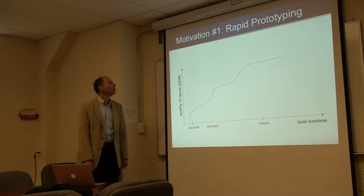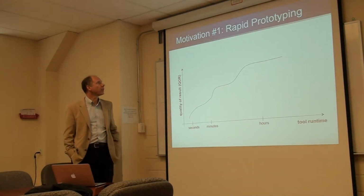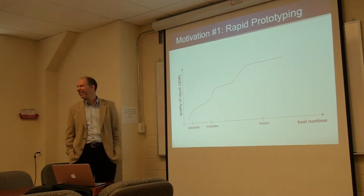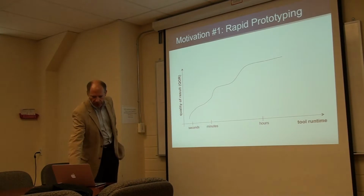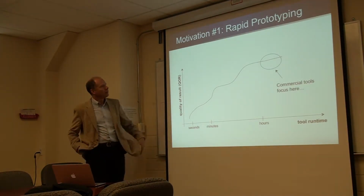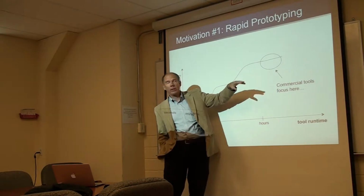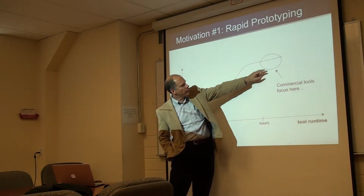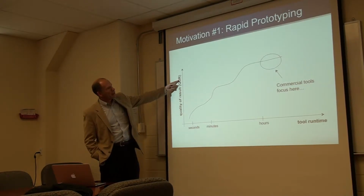For us, our own personal motivations were two. One was we wanted to study ways to accelerate implementing things with FPGAs, so we were interested in rapid prototyping. In particular, what does the shape of this graph look like? Commercial tools are usually more over in this space. I'm not saying they aren't concerned about runtime, they are, but the business case tends to push them toward high QOR kinds of things.